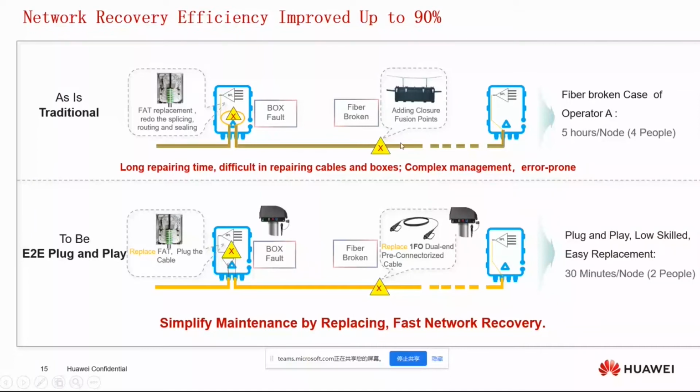But for the quick-coding solution, it is much easier. If it's a fiber cut, we just replace the fiber with a new one. If the equipment has a problem, we just replace the equipment, and it will not affect the other service. So in this way, with just 1 or 2 people, it will be done in 30 minutes. So that will also increase the customer's experience.